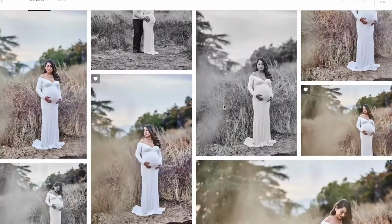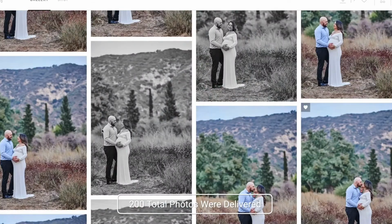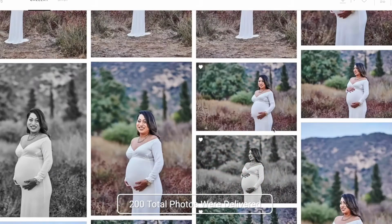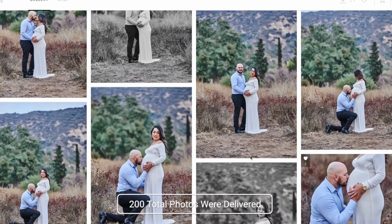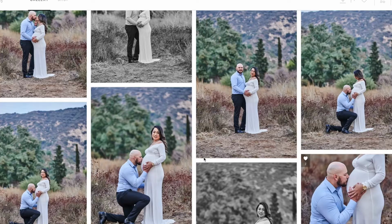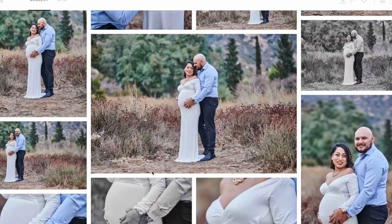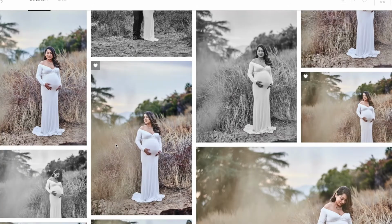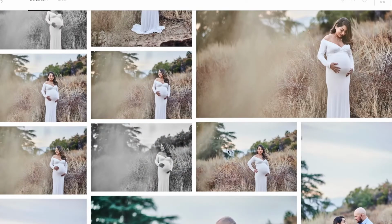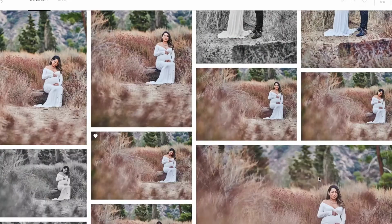Here we have the gallery. Some were taken with the 35mm, some were taken with the 85mm. You can see some of the 35mm over here. I think these are 85 actually. But anyways, here we have the gallery. I get a lot of variety, some closer shots, some further back shots, some really close-up shots, some with the bokeh, some without any kind of foreground element. I mean, I take a lot of pictures.